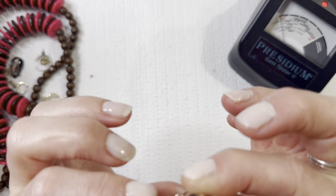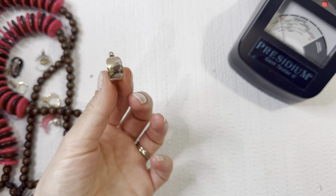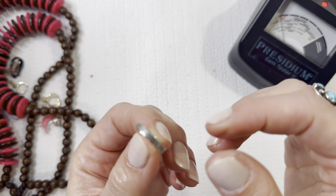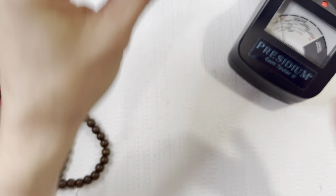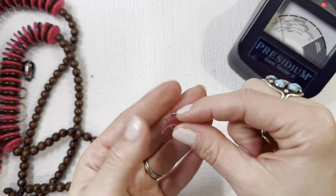And we're having a lot of these little earrings today. This is kind of like a rose gold hoop with a clip on the back. Another costume earring. Let's just take a look at this silver tone ring. I think it's a costume piece, maybe came off from another one. Yep, it is magnetic. So we're going to add it over to our pile.